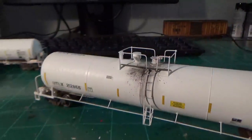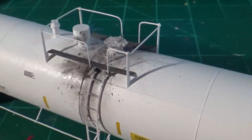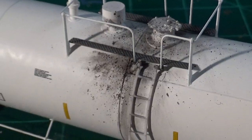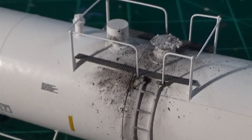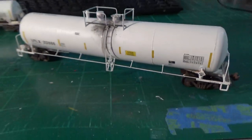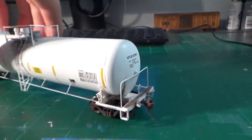The only thing that's pretty significant on this car is the heavy spillage of the material that it's carrying. I believe it's a biodiesel chemical, but it's splattered all over the top there. I did that with some oils and then a little bit of powders to create that effect. Nothing too much I had to do on it, like I said, just light weathering.